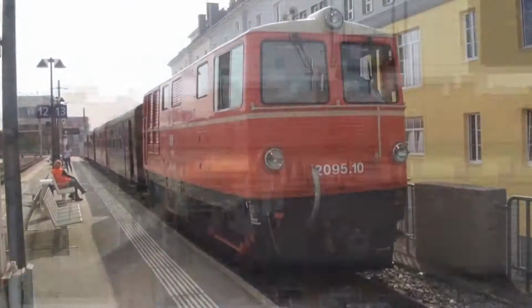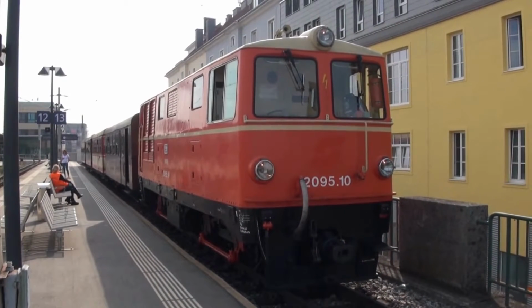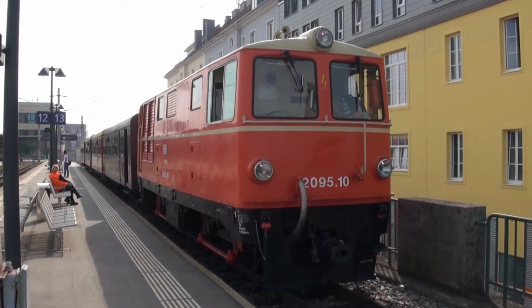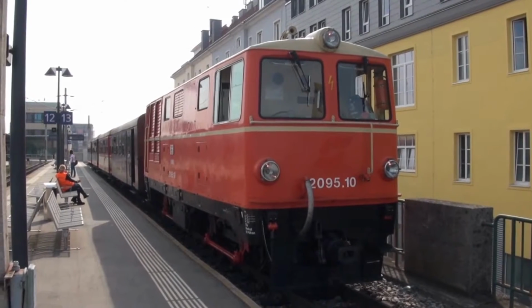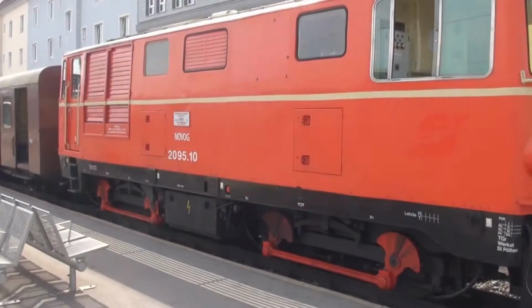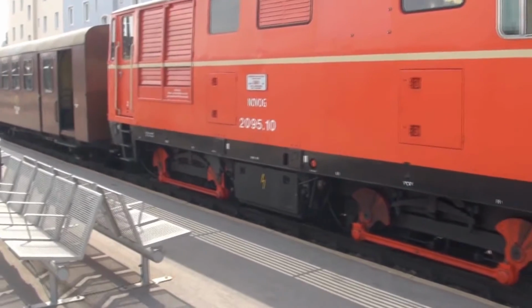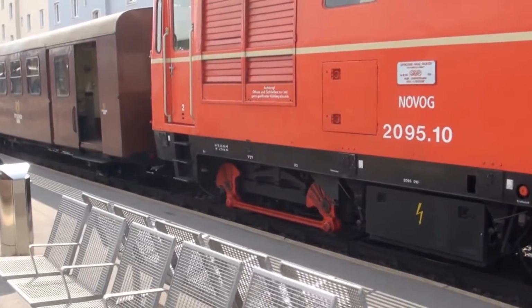We are on our way to Mariazell. It's a beautiful summer afternoon, and we just came from Vienna Westbahnhof, took the Railjet, got up to 225 kilometers an hour, and now we are in St. Pölten, and our narrow gauge train is ready to depart.